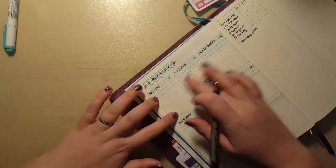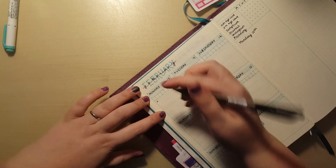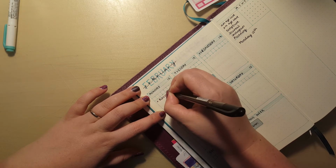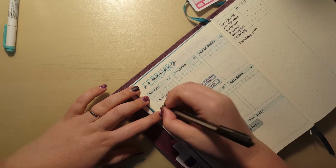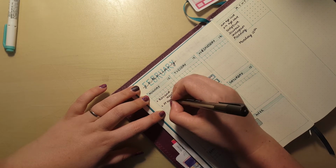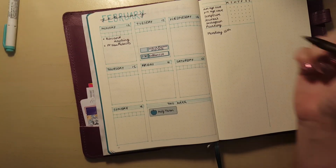Monday is bin day. This is bins and recycling. And what's new Wednesday? No, Planner Face new releases come out on Monday for a change. I got really confused on Friday when I couldn't find them.